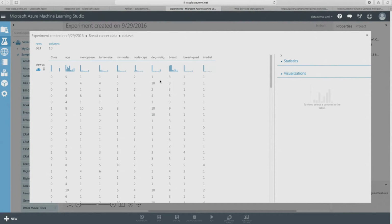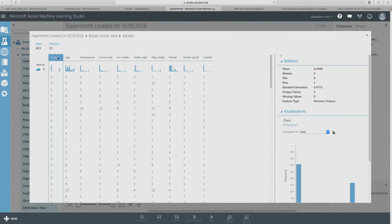Now, I went on that and I was able to start looking at the data. I could see my classes, my age, menopause, tumor size, different features that are getting added into this model. Now, this is a clean data set. I didn't want to go too into detail of showing you how to cleanse data. There's a tremendous amount of features in here to be able to do that. I'll just scratch the surface here, but as you can see, as I click on each of these things, you get some really interesting statistics over here, and it's profiling all that data for you.